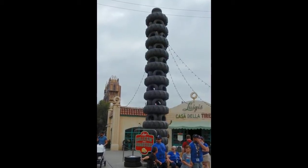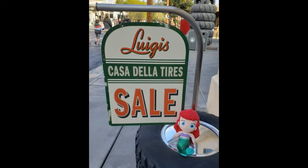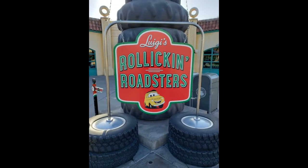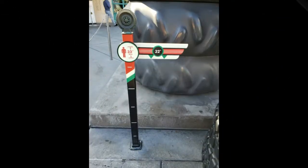So we're going to head over now to the third ride at Cars Land, and this is Luigi's. Now this ride is totally just, I can't even explain it. I mean, it's literally like cars dancing to, you know, music, Italian tunes.